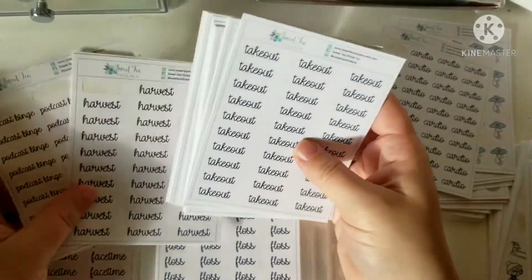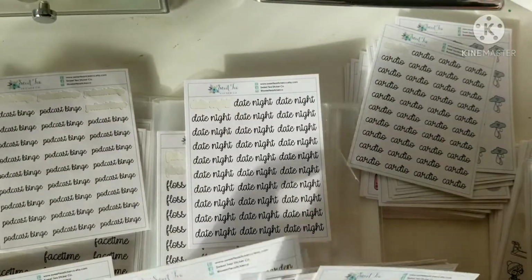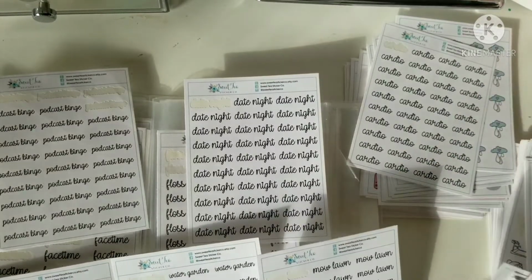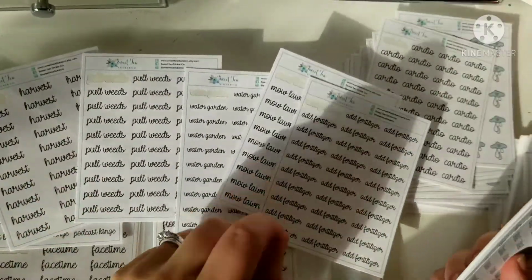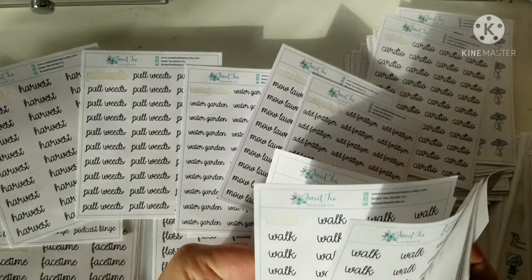Now, I've got date night, I've got harvest, I've got water garden, pull weeds, mow lawn. Okay, so I've got a whole range. Oh, this isn't even a frame. I've got a whole range of stickers here that are very seasonally related. Okay.